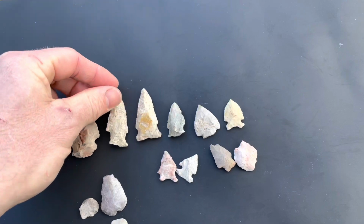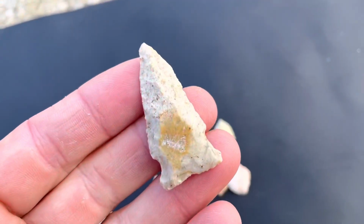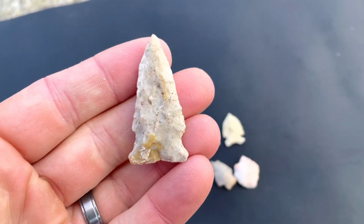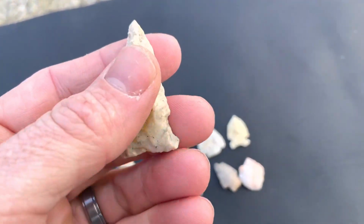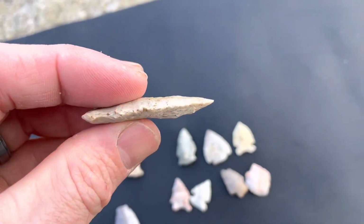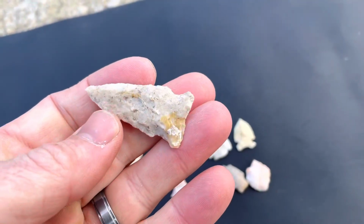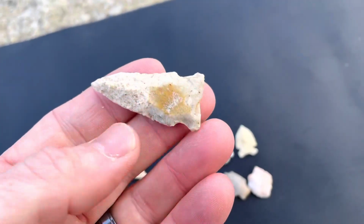And then at the end of the day, with maybe just a few minutes left, Tika ended up finding this thing, and it's just an awesome point. Again, I'm not really sure. Maybe like a Rice shallow notch, something along those lines. Another woodland point. Not really sure, but either way, just like all the other ones, we're super happy to find them, save them from the plows. Anytime we can find a piece like this that hasn't been all busted up is a good day.